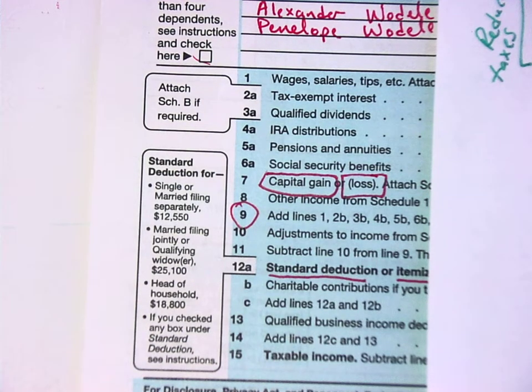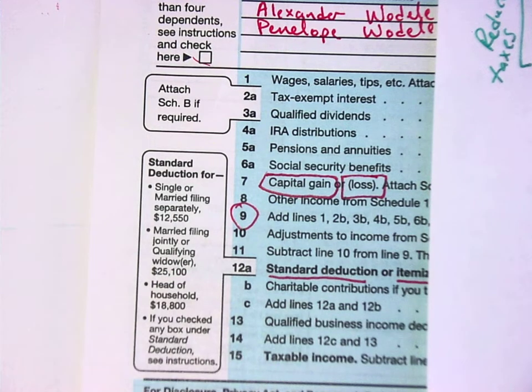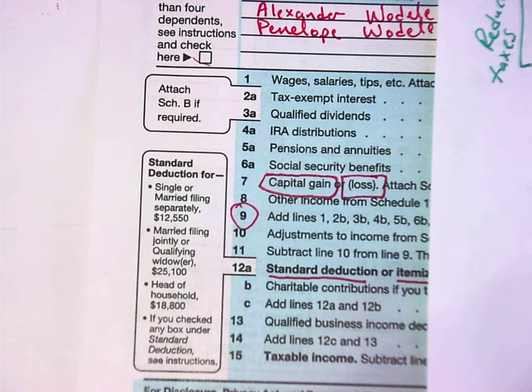Now, what does that mean? Why do you think one is $25,100 and one is $12,550? Can anybody figure that out quick? Sawyer? Is it because there's two people? And qualifying widower means that your spouse died this year. And so you still basically get the benefits of having two people in your household. Head of household gets to subtract a little bit more. That's their cost of living, $18,800, because remember, a head of household is the person in charge of a whole family or a group of people, not necessarily married, and their costs are going to be a little bit more than everybody else.